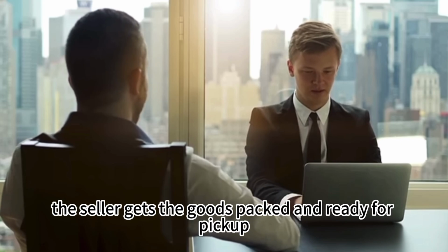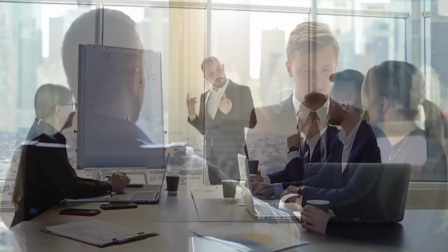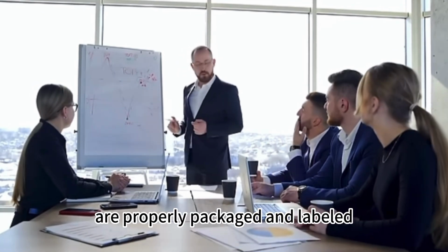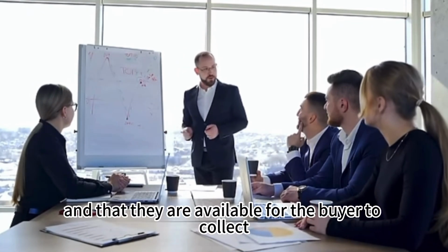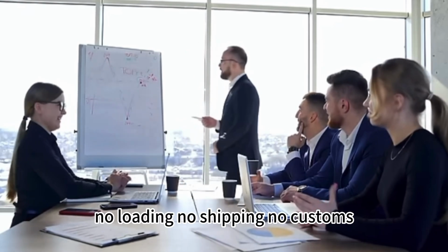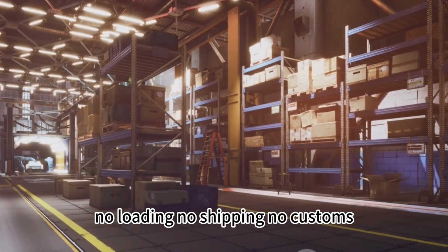The seller gets the goods packed and ready for pickup. This means that the seller is responsible for ensuring that the goods are properly packaged and labeled, and that they are available for the buyer to collect at the agreed-upon time. No loading, no shipping, no customs.